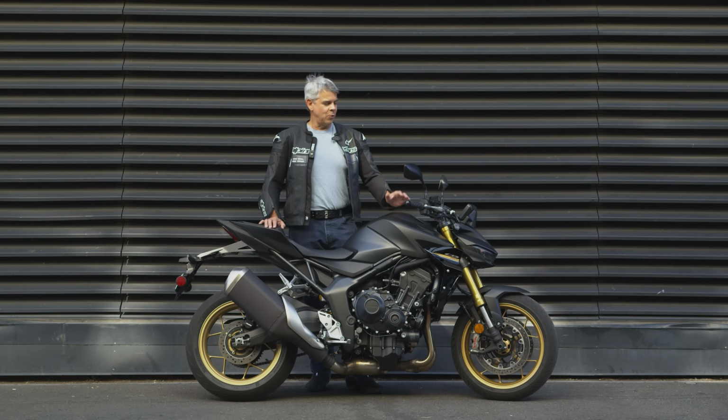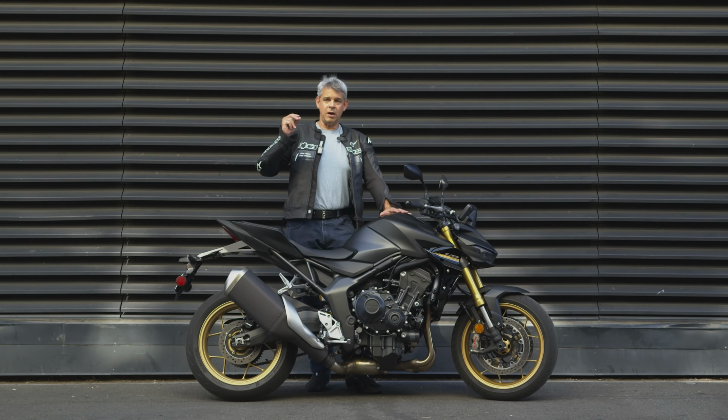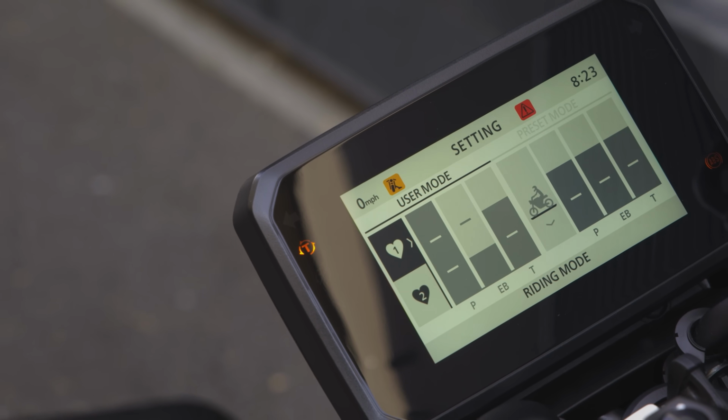Other than that, the engine performance was really good. I like the feel at the twist grip. Now, they do have 3 power modes. They have 3 levels of engine braking, and they have 3 levels of traction control, and all of those are adjustable independently.